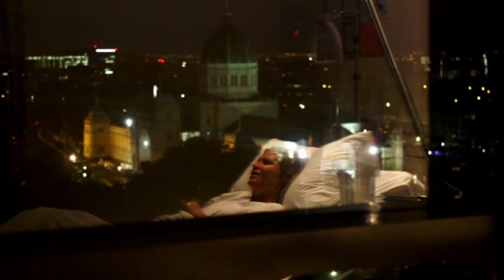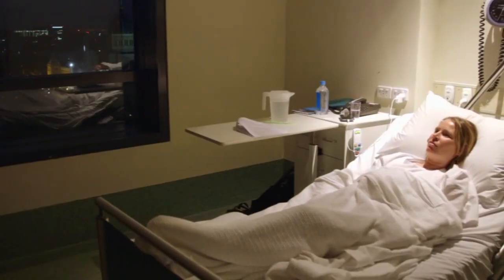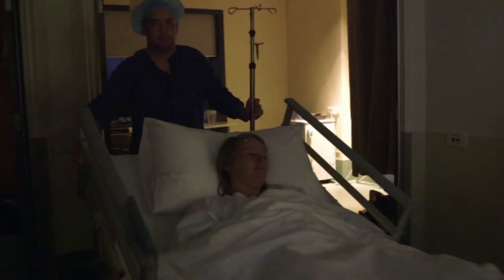Today's the big day. Get the grids in. I think Amy's doing really well. She's really hopeful it'll all work out. She understands completely, I think, what it involves, how she'll feel and the risks involved. So I think she's in the best position she could be in.